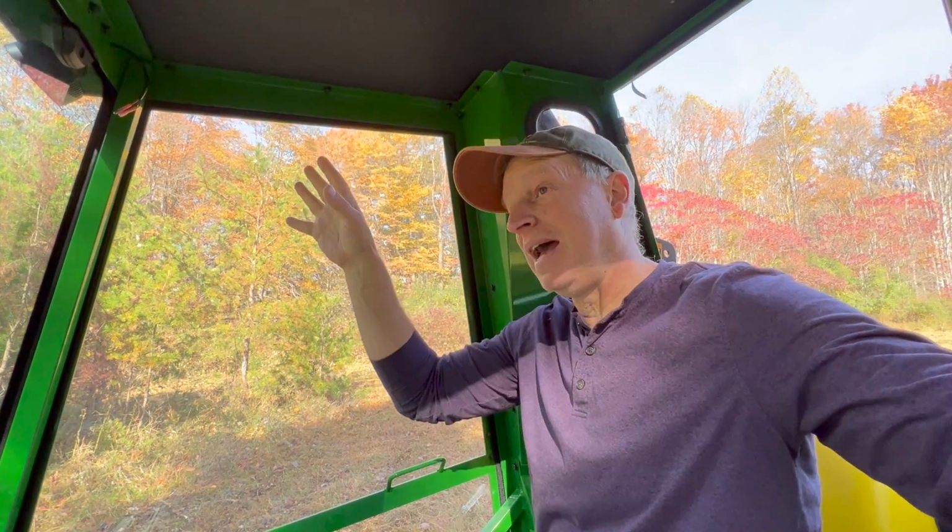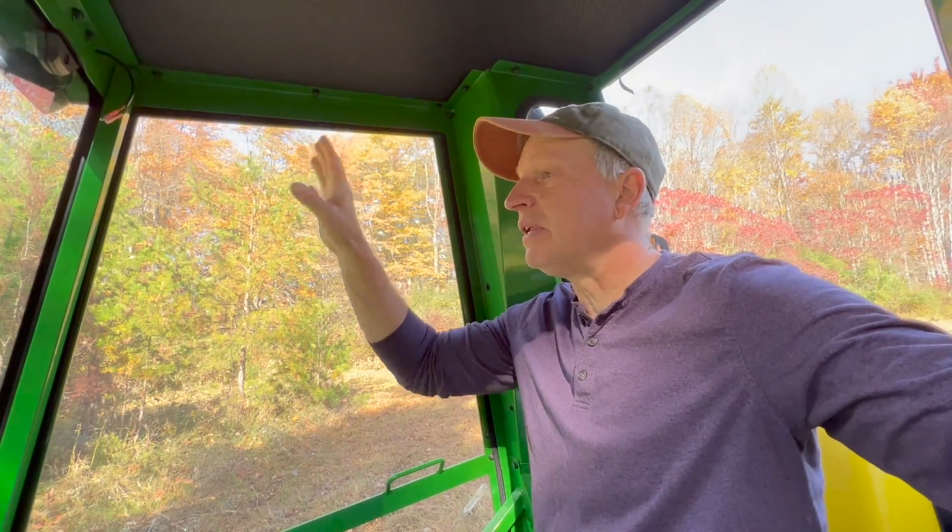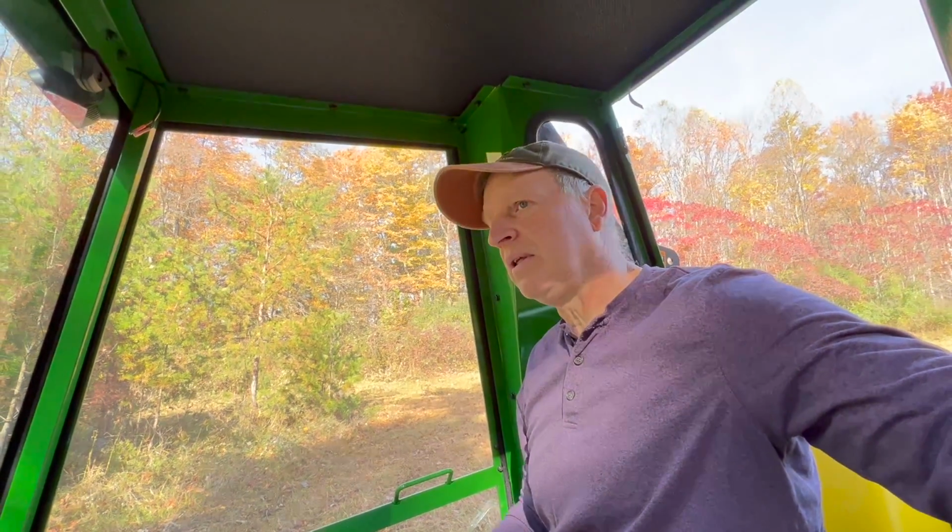I'm going to start working on the path over here now. The only thing is with the cab on, it might take up a little bit more space than it used to. So I'm going to have to really watch the limbs and low-hanging branches. That's my seat.